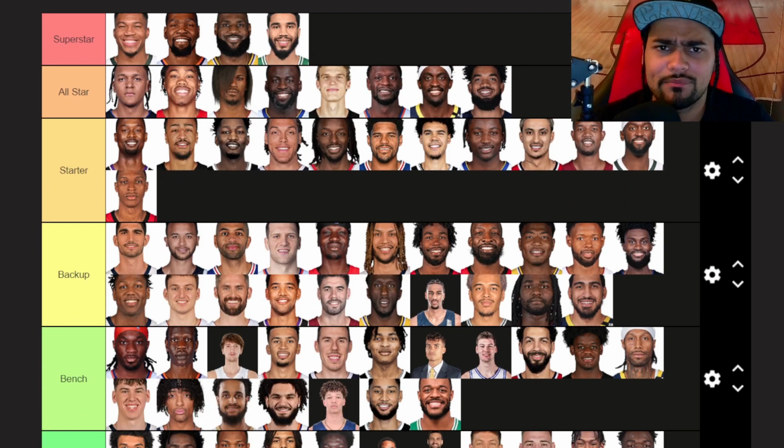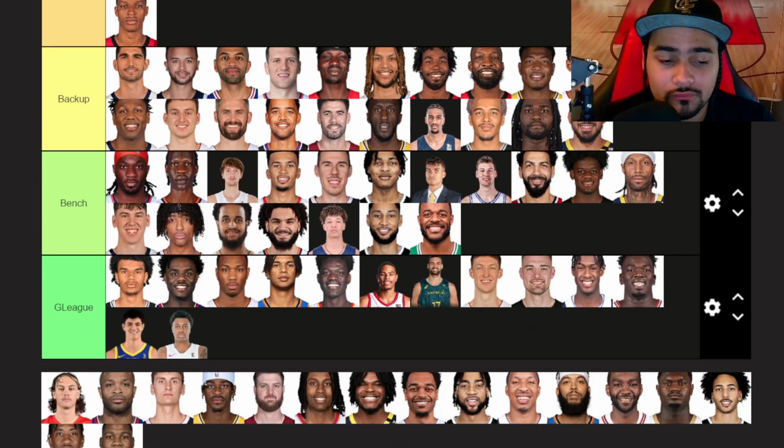Had a really good year. I think he was picked as an all-star last year, if I'm not mistaken, for the Timberwolves. Had a really, really good season. Playoff run was very up and down, but still a very good all-star level player. And I love that him and Rudy got it worked out.